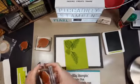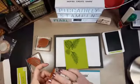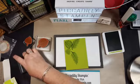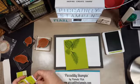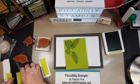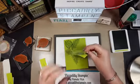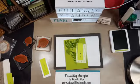Right there. How do I want to do these? I think what I'm going to do, before I do any more stamping, we're going to do more, but I'm going to get the card, the DSP out.